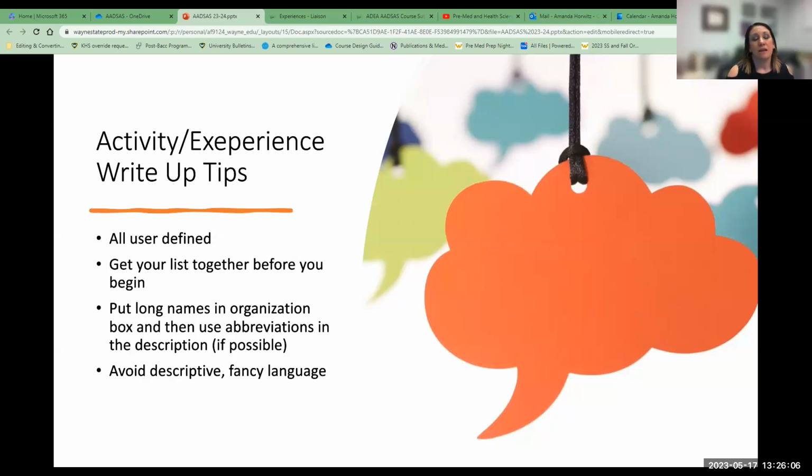I would advise you to get your list together before you begin so that you can look at what the categories are and strategize how you're going to categorize each experience that you enter. You may encounter some experiences that can be categorized in more than one way. In those circumstances, you want to demonstrate well-roundedness, right? How you categorize those experiences is going to dictate how you write about it.